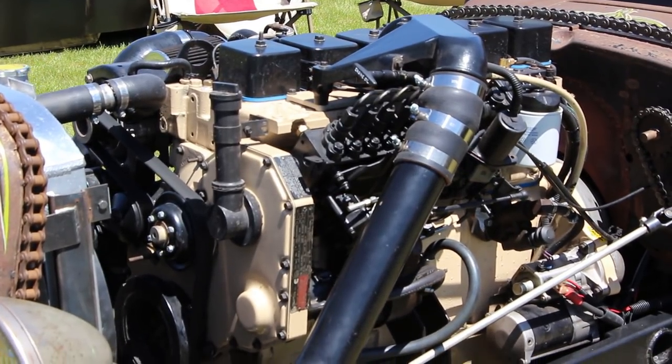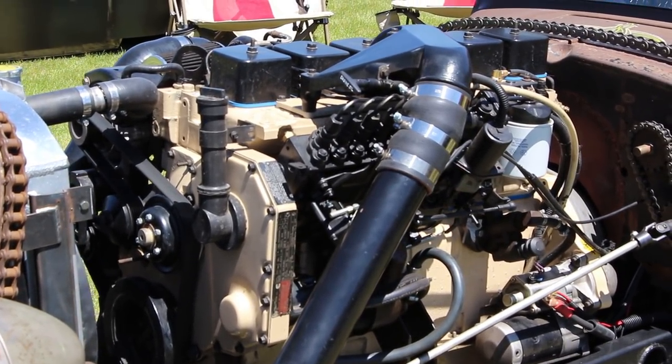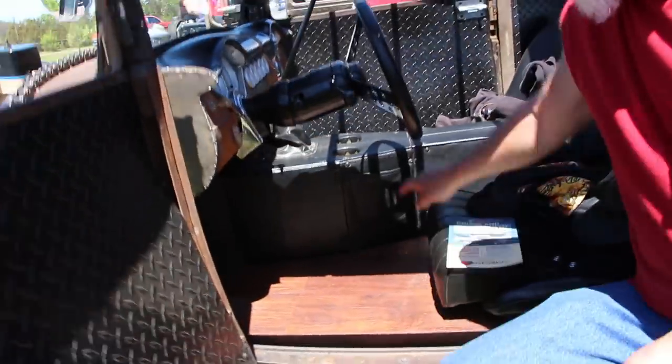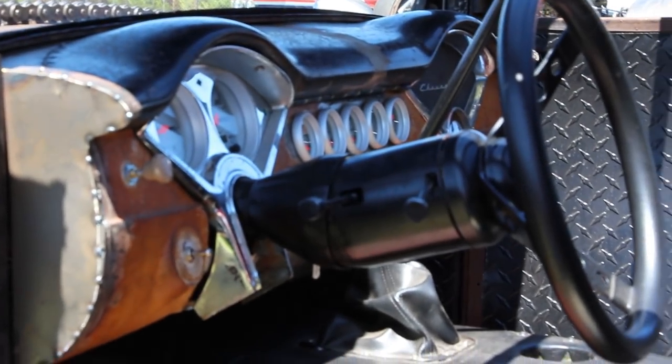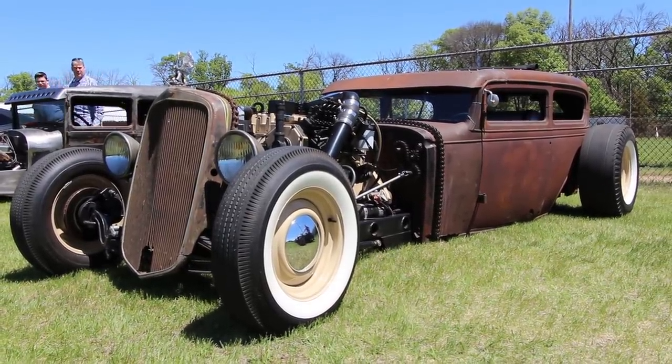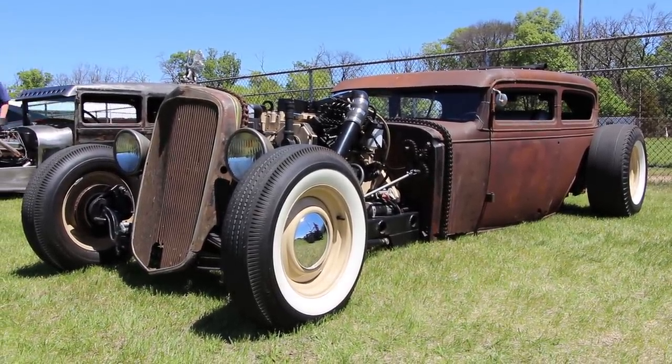I should show you something cool. The center console was a pair of leather pants. What I wanted was a place to put my cell phone, and I'm out of pockets. That's awesome. 1955 Chevy dash. It's chopped 6 inches. Like you say, overdrive transmission.